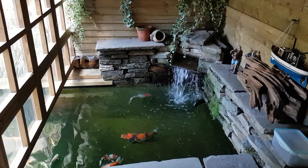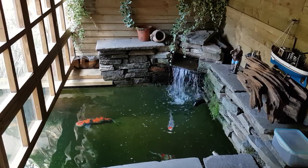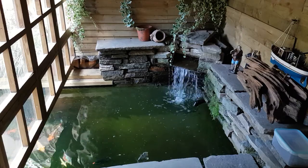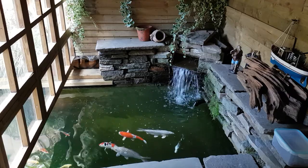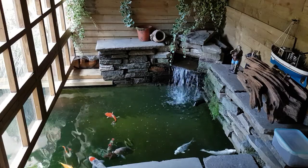Yeah, I must admit, I do love this pond. Like I say, I can sit in my workshop here where I am now. I'm making things for you guys to see and to hopefully replicate and make some for yourself, give you a bit of inspiration. And I can look over my shoulder and see my little koi swimming around. It's all slowly coming together.